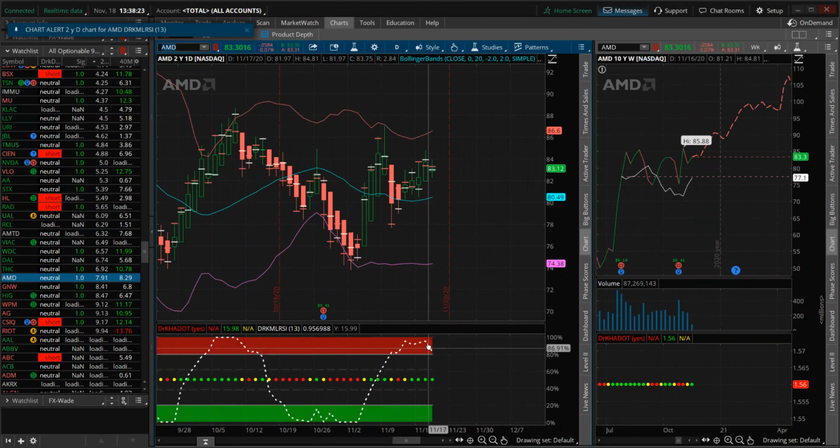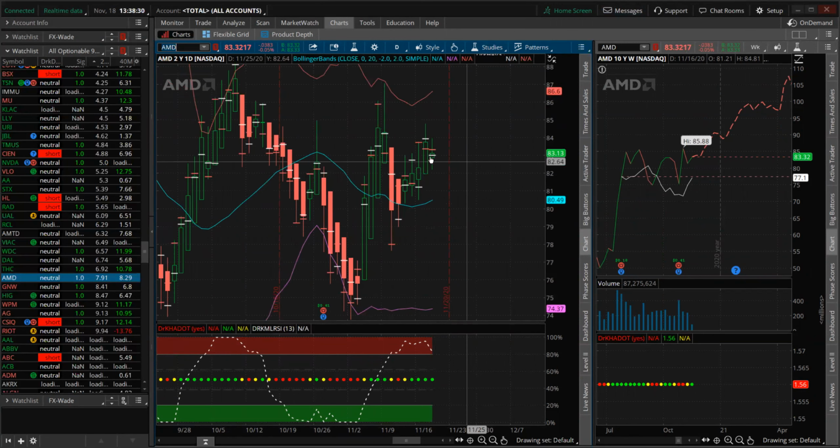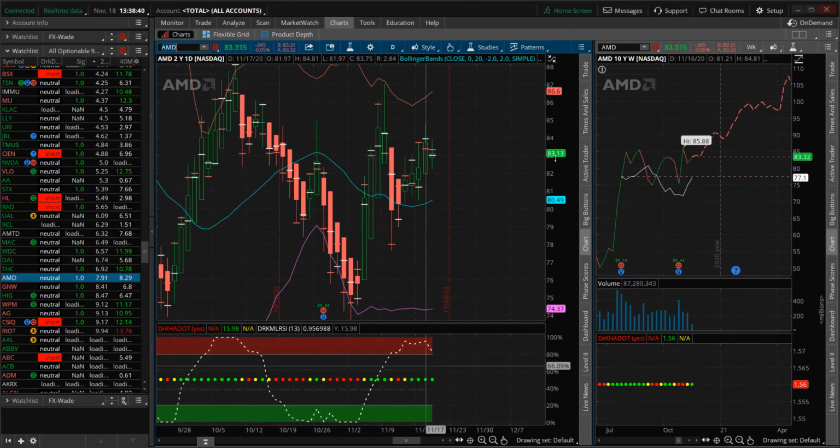So here's a good example. The Laguerre is starting to turn down, but we're still getting green Heikin-Ashi, right? Now, granted, this is more of an indecision Heikin-Ashi, but there's no reason to exit this yet because who knows what the next candle, it could be back to the upside, right? That's where it can keep you in the trade.